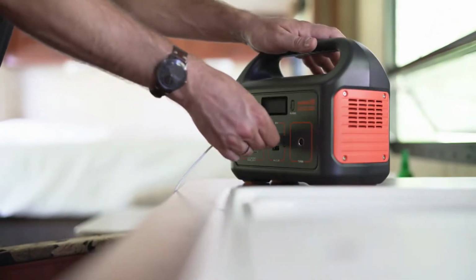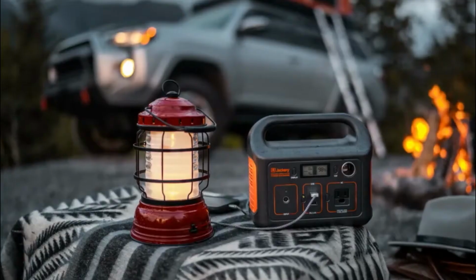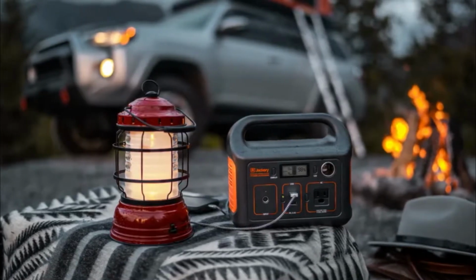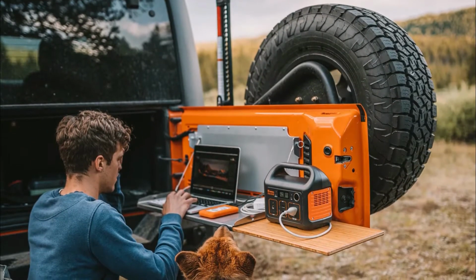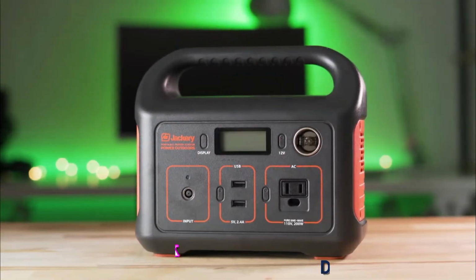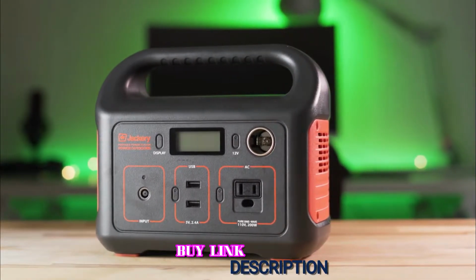Other than its affordable price, the Explorer 240's best feature is its size. It's extremely small, at just 9.05 by 5.24 by 7.87 inches, and tipping the scales at just 6.82 pounds. This makes it a great choice for use around the house, while camping, or anywhere else that you might need a bit of portable power. Its built-in handle makes it a breeze to take along with you wherever you go, ensuring you always have an ample supply of energy to keep your gadgets running.